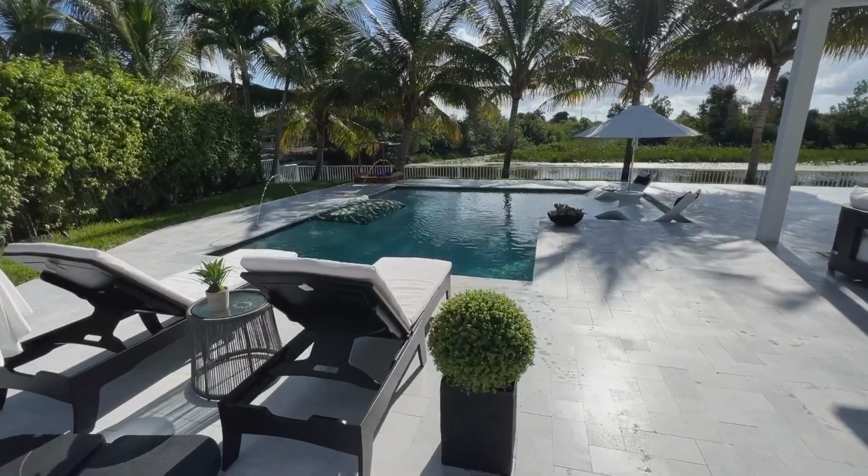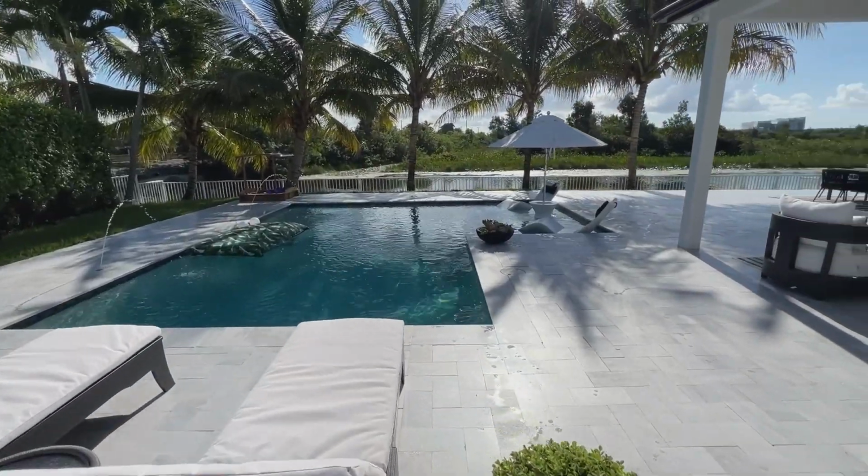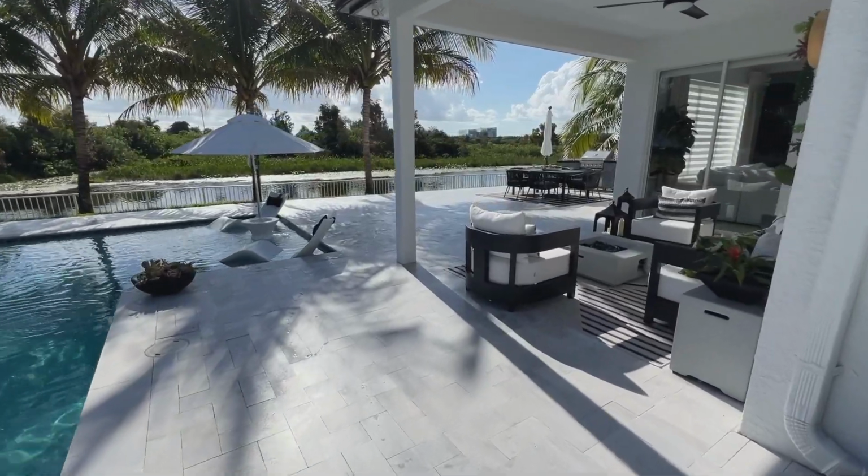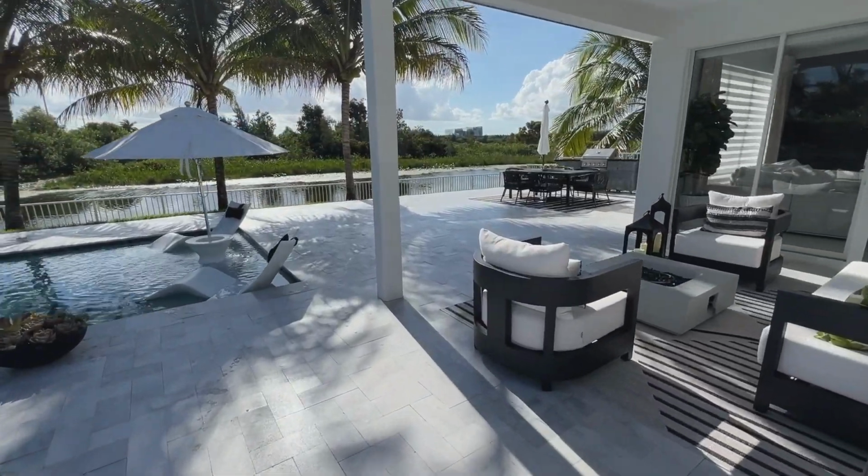And this is how everything looks, you guys. I feel like the Ledge Lounger furniture really elevated my backyard, giving me that oasis that I wanted, the paradise look.